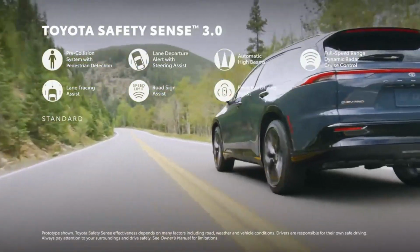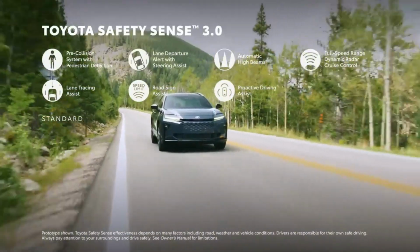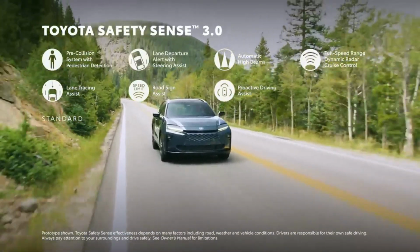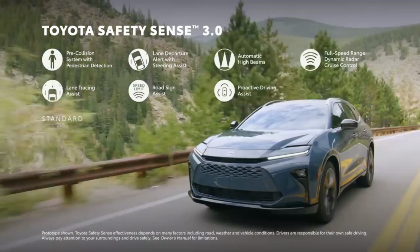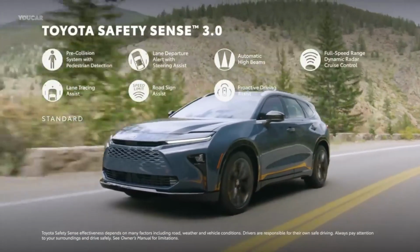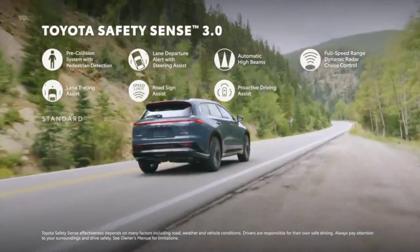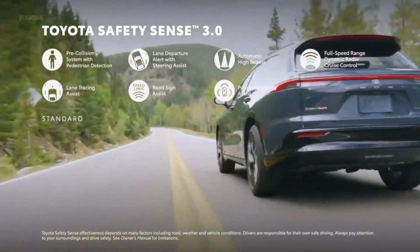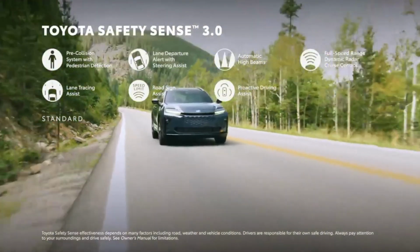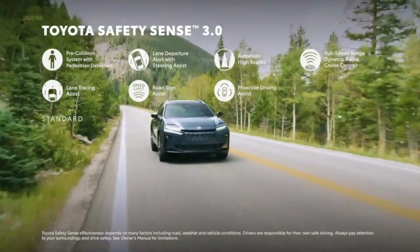Toyota's Safety Sense 3.0 arrives as standard issue on all trims. The pre-collision system with pedestrian detection is an ever-watchful sentinel, while lane departure alert with steering assist is a gentle course corrector. Full-speed range dynamic radar cruise control helps with velocity, and lane tracing assist deftly navigates the vehicular maze. Road sign assist reads the road signs, and the automatic high beams illuminate night driving.